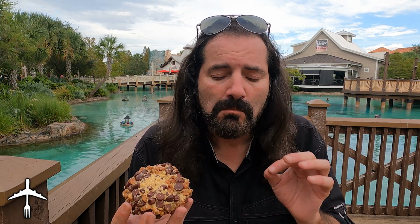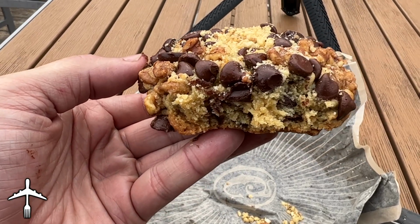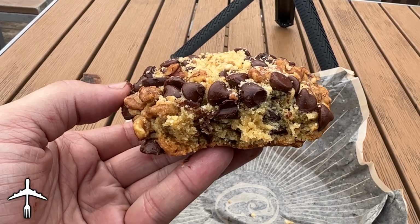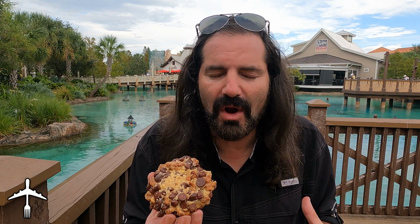Oh, this is the best damn cookie I've ever had. So worth the 3-hour wait. This is the most incredible, densely packed, unbelievably delicious cookie I've ever had in my life. There's like 2 different kinds of chocolate chips on here. There's like semi-sweet and milk chocolate. So you get both of those chocolate flavors in one bite. And then that savory and sweet banana bread hits you.